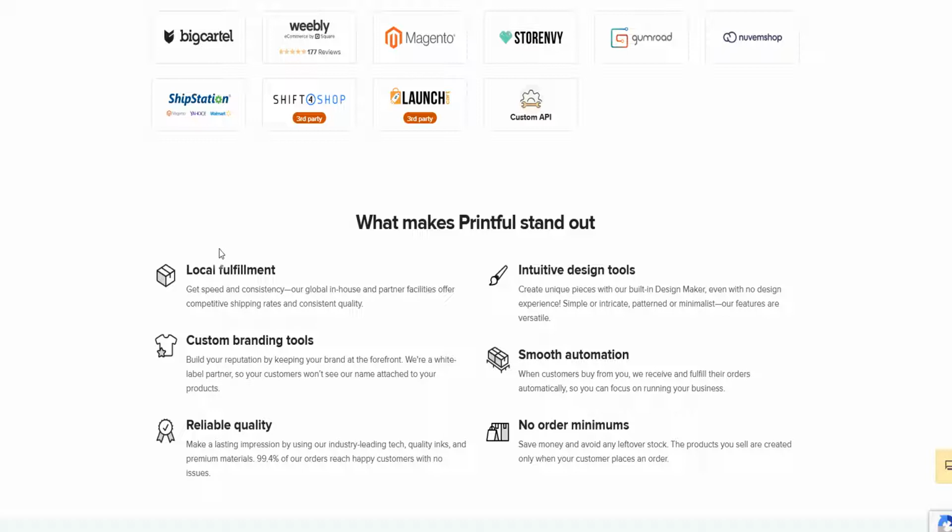The actual fulfillment takes about a day or two, depending on the product, and then depending on the customer's location, shipping usually takes 2 to 3 days. So my customers sometimes will get their products in 3 days, sometimes 4 or 5 days, and remote locations will take a little longer. Custom branding tools. This is offered pretty much by any print-on-demand service out there, so you can brand your products.